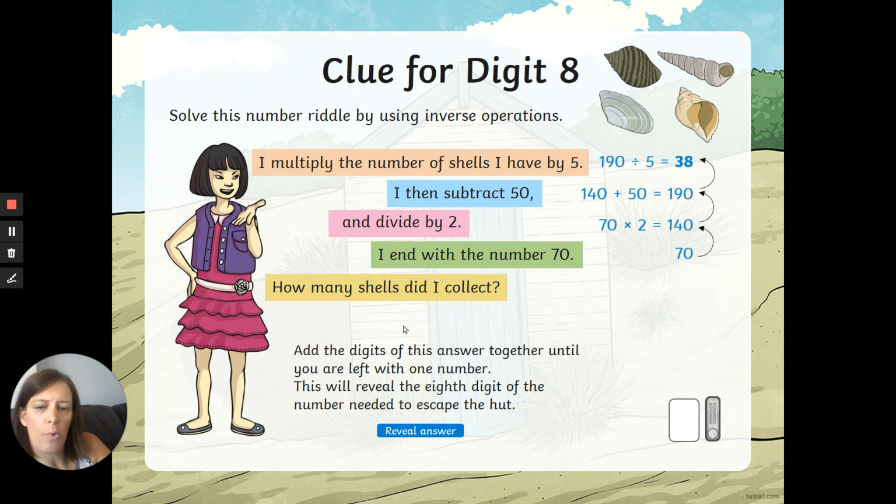So working backwards using our inverse. So she ended with 70, so we've got to do the opposite, the inverse. So instead of dividing by 2, we multiply: 140. Then subtract 50, but we're doing the inverse, so we add 50: 190. And then multiply the number by 5, but we do the inverse, so we divide by 5: 38. So she collected 38 shells.